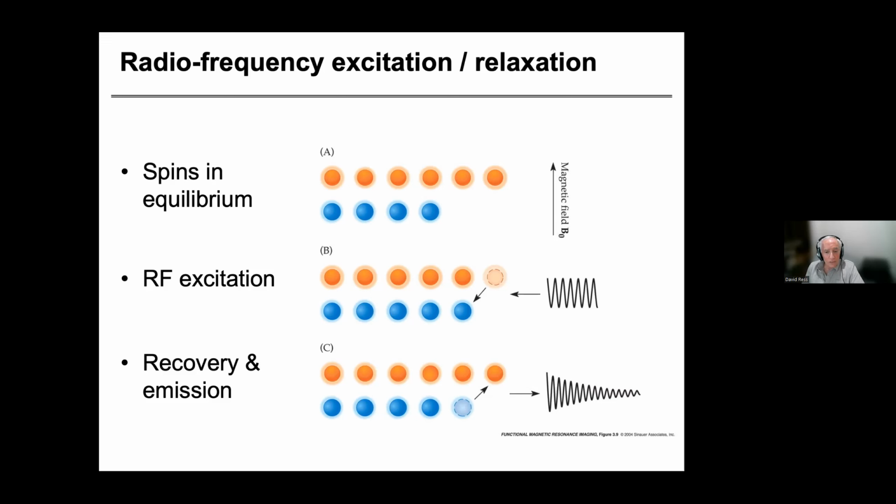And after you turn off the excitation, you get emission of RF at the same frequency. And that's basically an echo, and it's the most fundamental echo that you can get in magnetic resonance imaging. It's called the free induction decay.